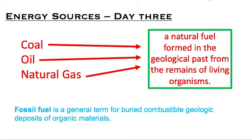So, ladies and gentlemen, this is our last day to talk about the basics of energy sources. Today, we'll talk about the three fossil fuels that we're going to focus on. Fossil fuels were formed from the remains of living things that were fossilized over eons under the Earth's surface.